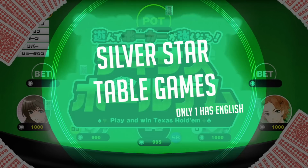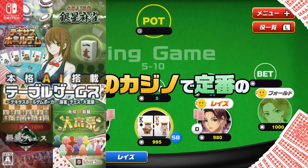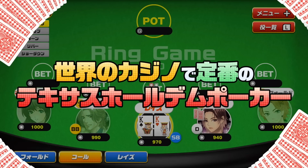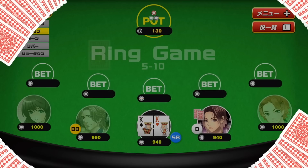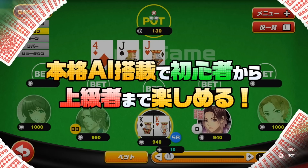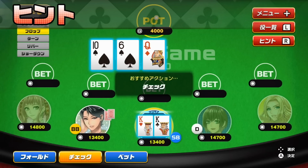Silver Star Japan Table Games is a 4-in-1 pack of cheap, crappy looking table games, a couple of card games, a mahjong game, and a chess game that looks like complete arse. This may be one for only the truest of hardcore collectors, since of the 4 games, one of them does have English, and it's the really terrible looking chess game that was probably a free phone game 10 years ago. Anybody gonna get this one? Probably not.